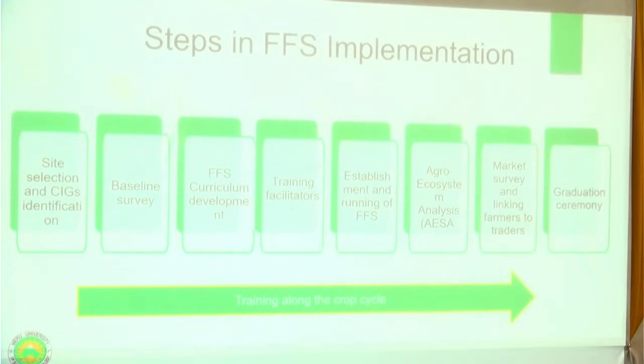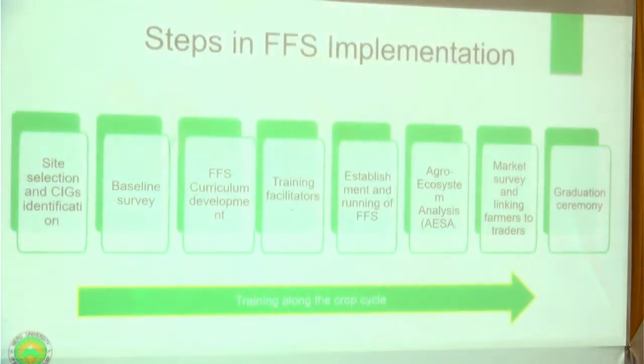And then we trained facilitators on that curriculum. And the facilitators were mainly drawn from the extension offices and also some of the lead farmers in those areas. Then we went ahead and established the FFS. We established the FFS farms with the farmers. From there we started training the farmers from planting up to harvest and also value addition of the banana. So we worked with them the whole plant cycle.